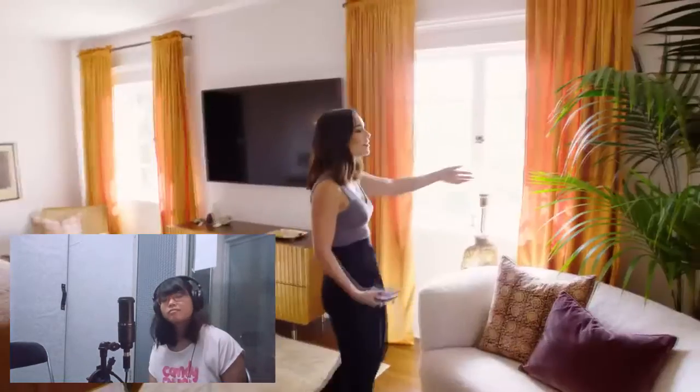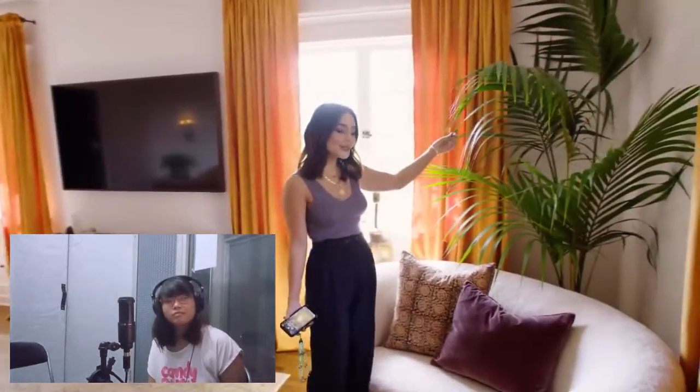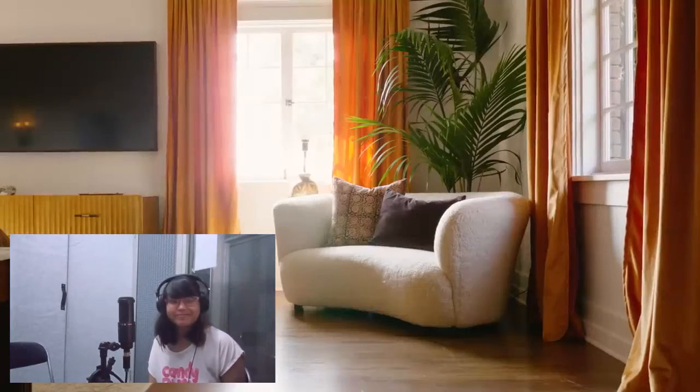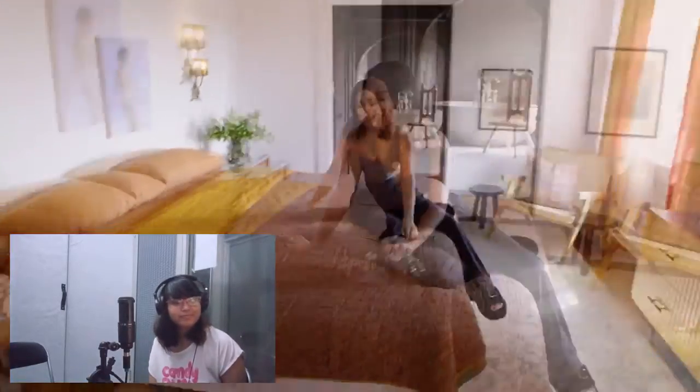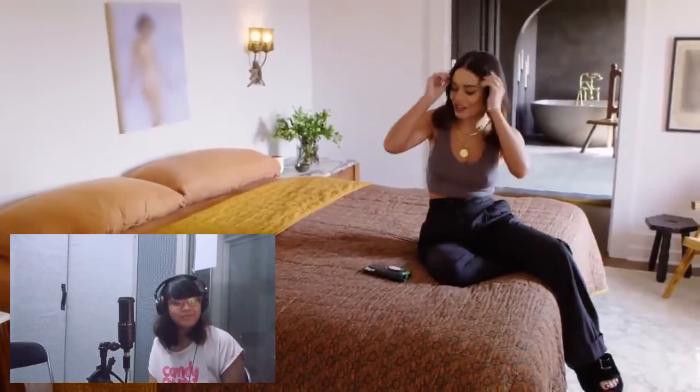So I got these velvet orange curtains. Once again, very important to have plants that you love. I got this sofa that I love the shape of. I'm obsessed with this quilt. It's from Nikki Kehoe, and it's awesome. And I just love that it adds texture to the space.